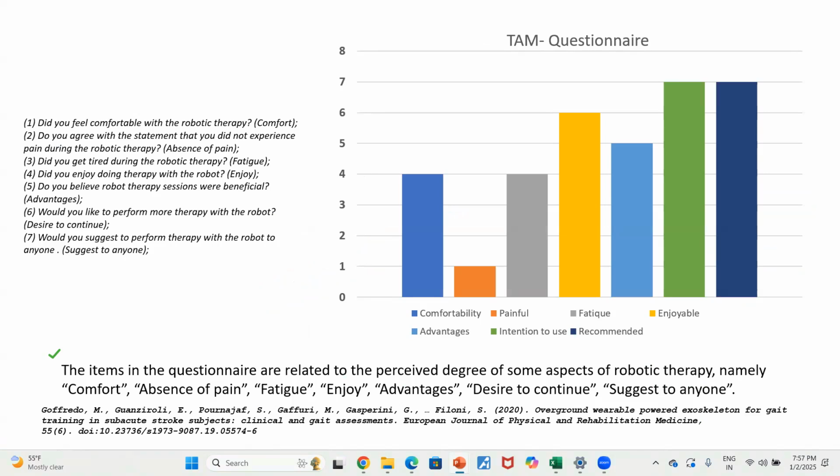So to evaluate the acceptability of this new technology, we have used the TAM questionnaire, which is the technology acceptance model questionnaire. In this, we asked the patient 7 questions based on the comfortability of this new technology, how painful he felt during the intervention, what the fatigue levels were, whether the therapy sessions were enjoyable, the advantages, how much he intends to use it in future, and whether he would recommend this to other patients as well. So this graph shows that there is significant positive feedback from the patient according to this questionnaire.